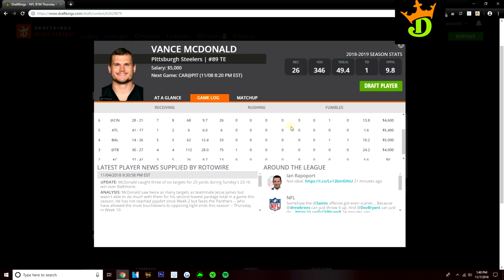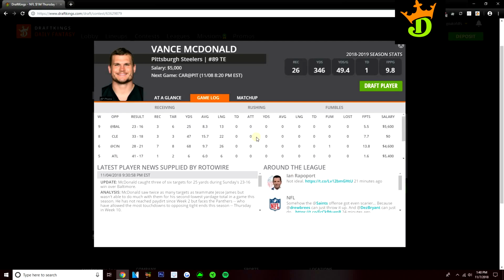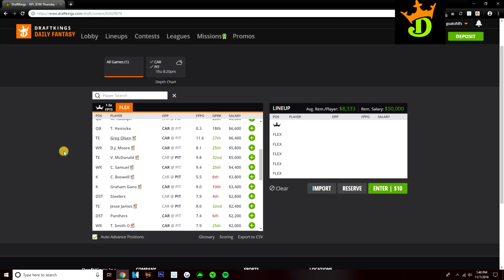I know he had that massive game Monday night against Tampa Bay, 24 DraftKings points, 4 catches, 112 yards and a touchdown. Don't expect those kind of performances from Vance McDonald, but could definitely get 5 catches, 60 yards and a touchdown out of him. If he does that, that's 17 DraftKings points in your captain, 1.5x. That's probably like, if I can do the math real quickly, that's about 26 or 27 DK points, I believe. Could be a really strong play in your captain. So Olsen, Moore, McDonald, all those 3 guys I like as cheaper captain options.